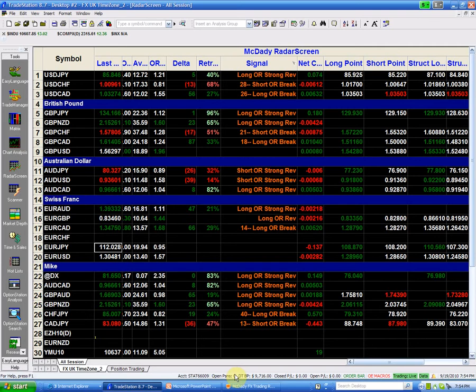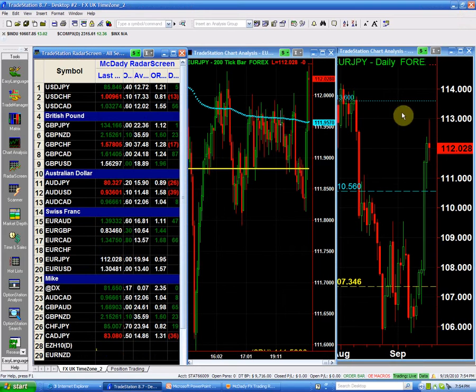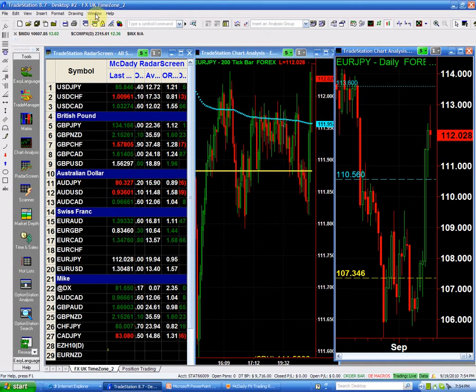And that's why we look at identifying strength and weakness, and we use those price points, having the understanding of the prices, to identify our entries and exits. So we now have our structure point at 110, and let's see now what is the situation with the euro yen on the weekly chart.